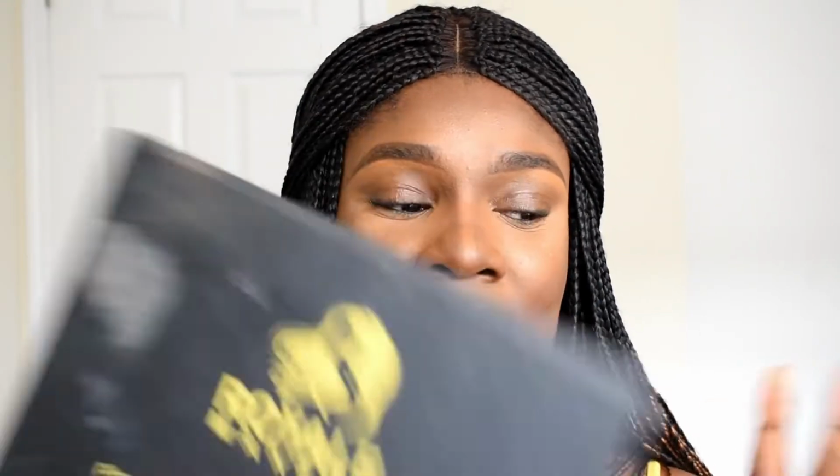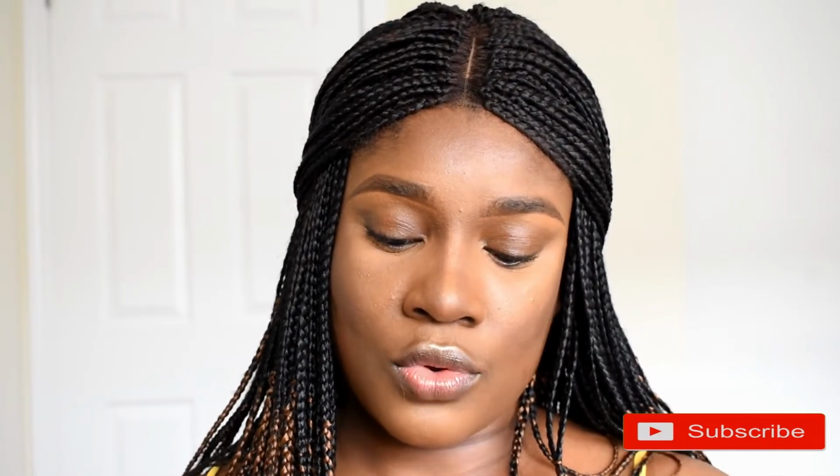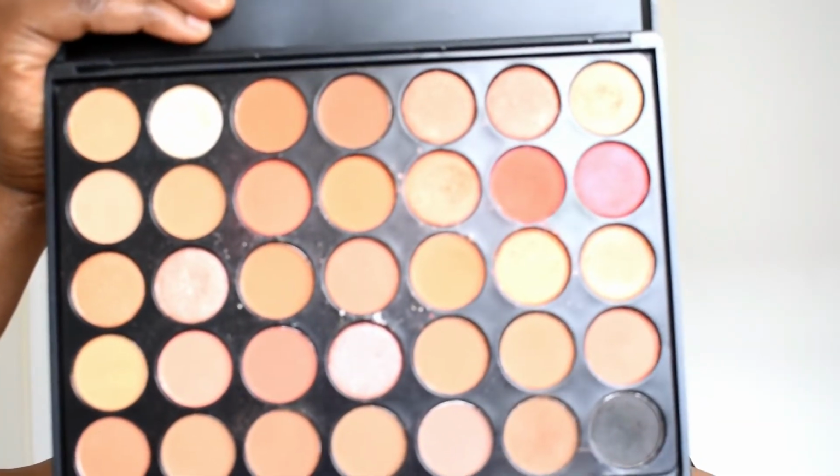This is just benefit of doubt because you guys know I love this eyeshadow palette, so let it not look as if I'm going to be using an eyeshadow palette I like, and I'm already used to the colors in it. The last time I used this eyeshadow palette really well was when I got it in 2018, I think. It has 1 2 3 4 5, 1 2 3 4 5 6 7, so it also has 35 colors in it.